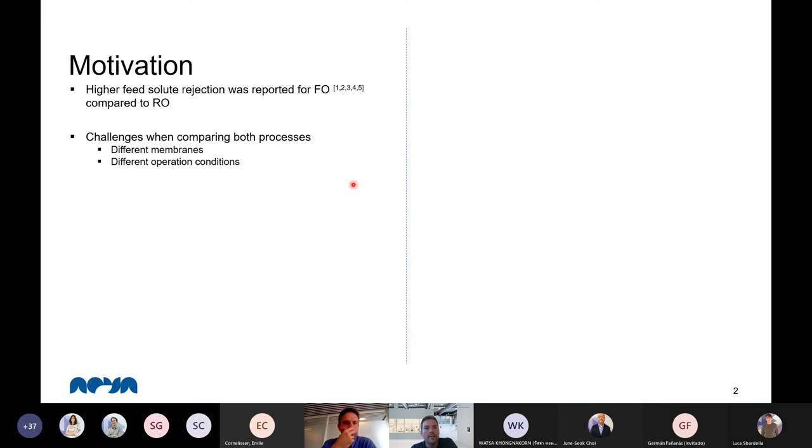As many of you might know, there are certain advantages of forward osmosis if we compare it to pressure-driven processes such as reverse osmosis. One of them, which is repeatedly reported, is that forward osmosis has a higher feed solute rejection than pressure-driven membrane processes. We were trying to figure out what the reasons behind it are.